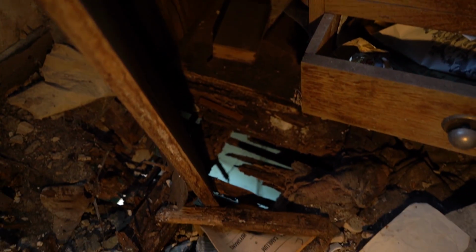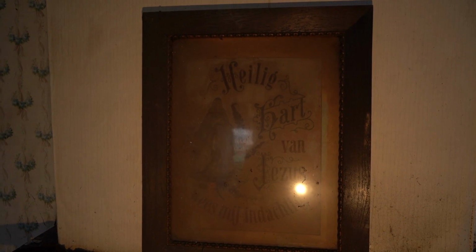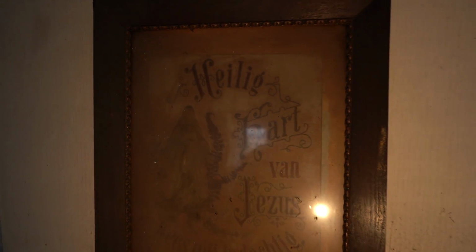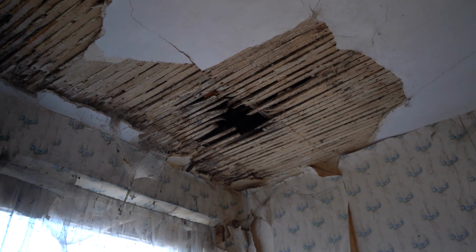Then we got like the floor. It's gone, completely gone. A little painting or like a poster over here that says Heilig Hart van Jezus, the Holy Heart of Jesus. A copper plate on the wall over here. And now we see the roof over here that's completely gone over time.